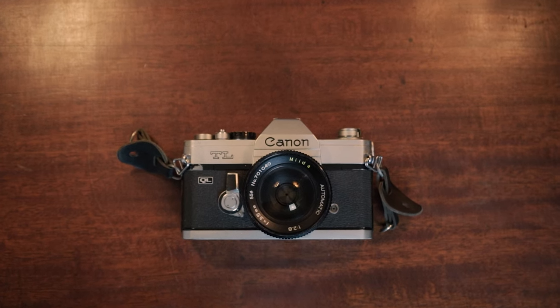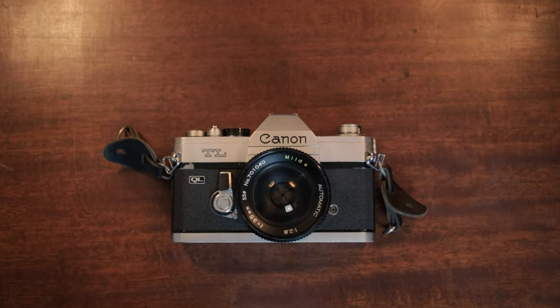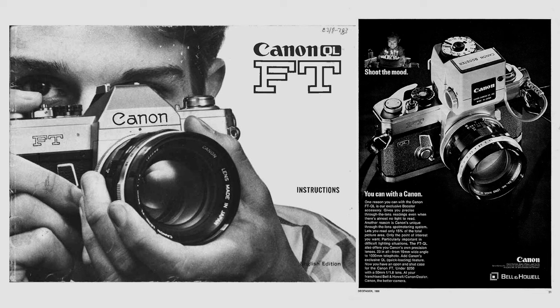Alrighty, second camera. This is another one that belonged to my parents, and I don't really use it, but I probably won't ever get rid of it. This is the Canon TL. The Canon TL is not a very well-known camera, I don't think. It was only made in 1968, I believe, and it was the kind of base stripped-down model of the Canon FTQL.